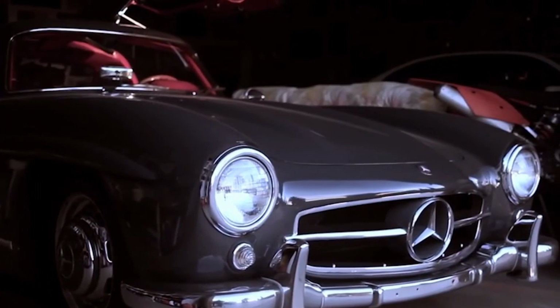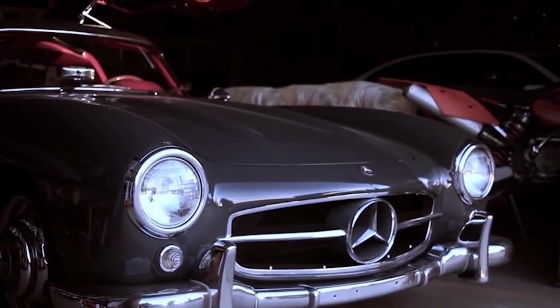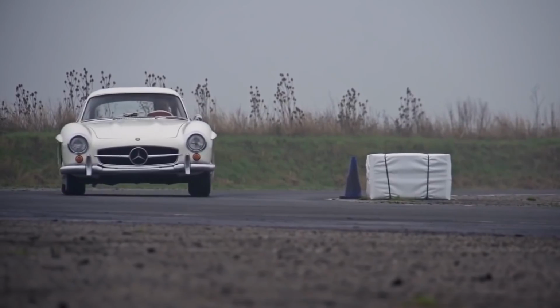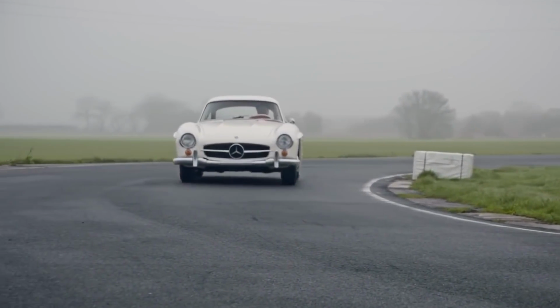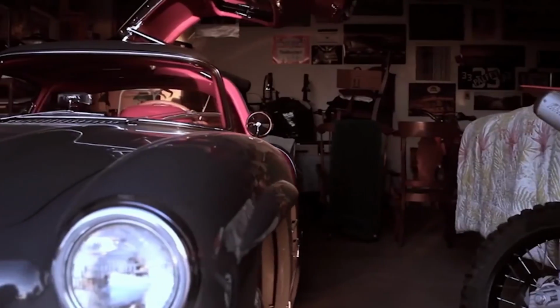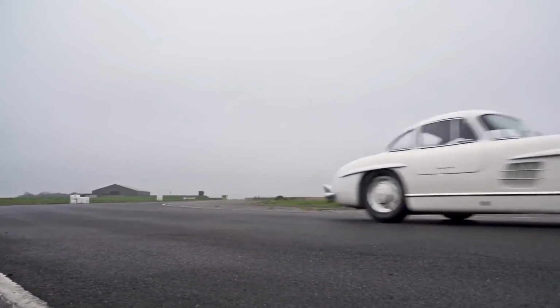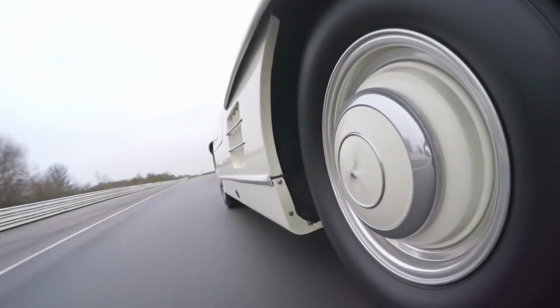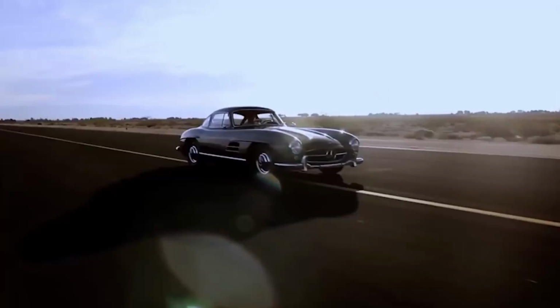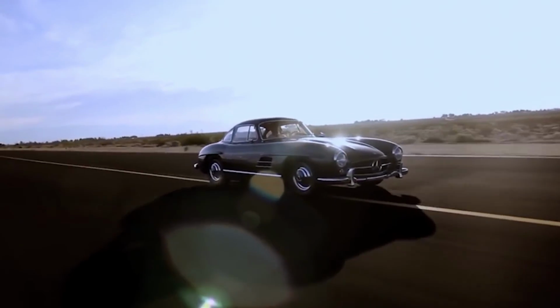The car had one of the world's first direct fuel injection systems. These and many other features allowed the car to reach speeds of up to 263 kilometers per hour. These figures made the Mercedes 300 SL the fastest car of its time. In 1999, the model was recognized as the best sports car of the 20th century.